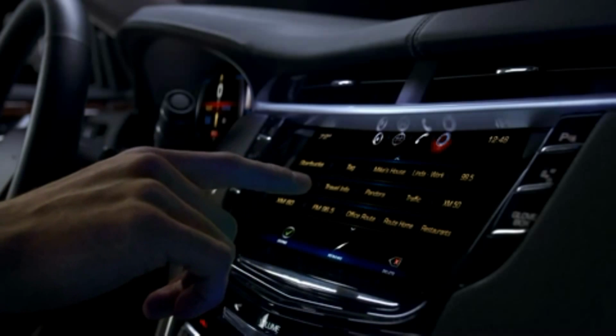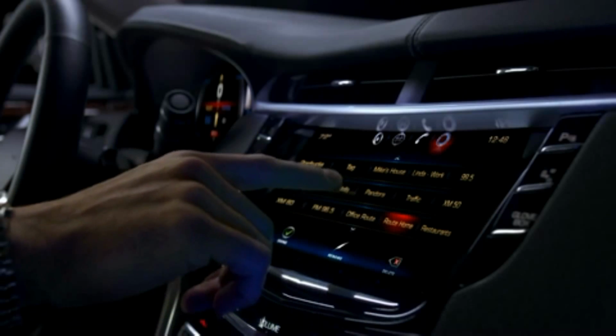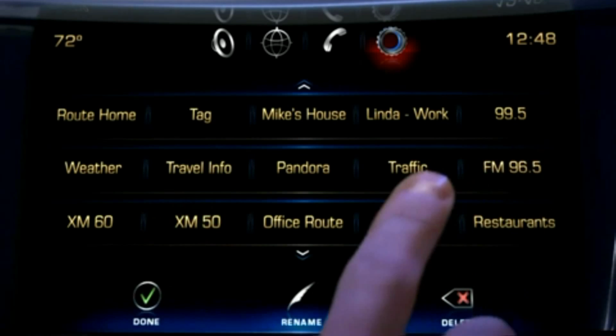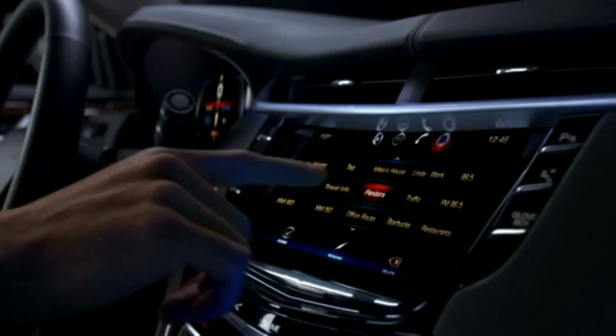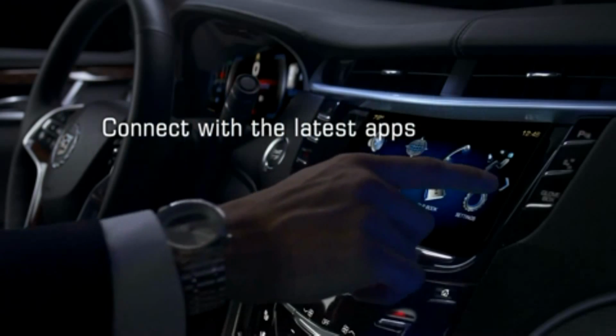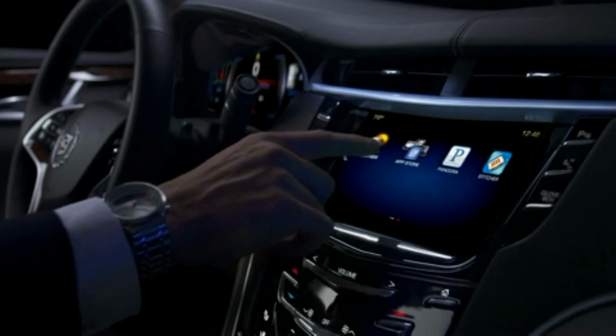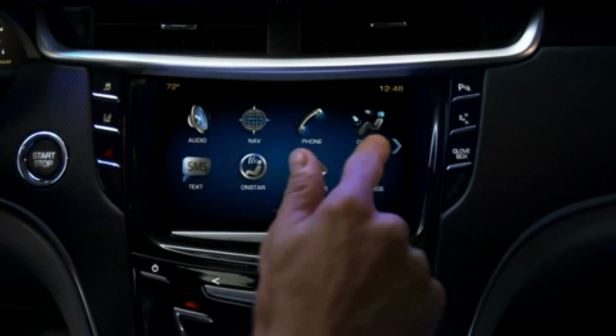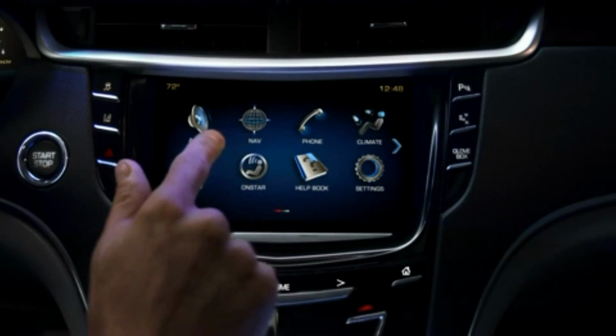And let me give you an example. When you've connected your device, or a number of devices to the vehicle, all of which have music on it, our system will take all the music from all the devices, sort them all, and allow you to access all of it through voice commands, which is something that a lot of the other systems don't allow you to do.